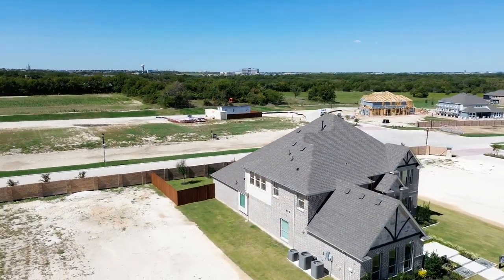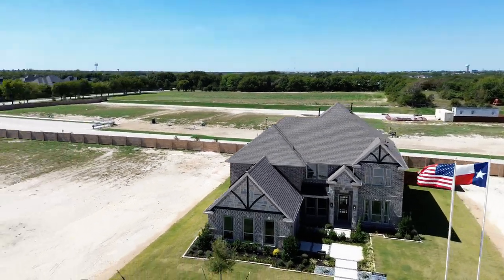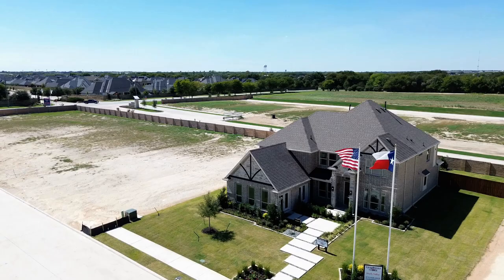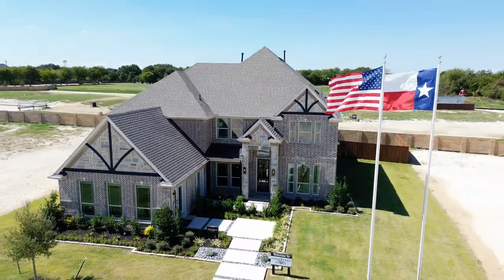So, you know, that is quite a bit of living space. They've got 3,950 square feet, 5 beds, 4 baths, 3-car garage. And so it really is a big, big home that you can buy here in Shady Valley Estates. And I'm going to do a little bit of aerial footage of the neighborhood so you can take a look at the neighborhood as it's being built out.